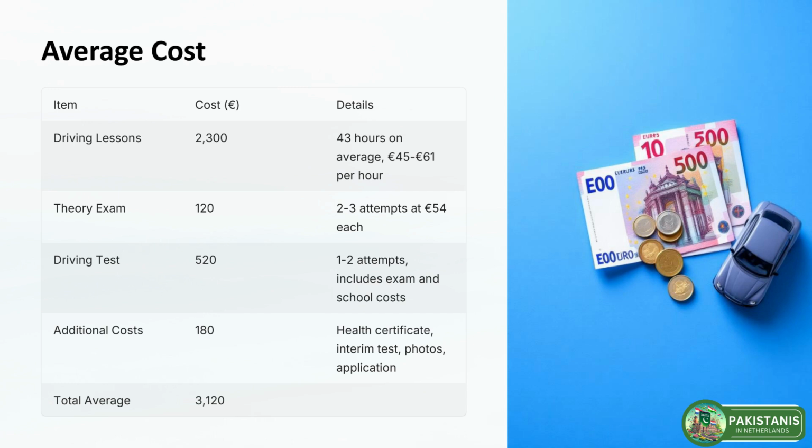Total average cost. When you add everything together, the total average cost for obtaining a Dutch driving license comes to about €3,120.